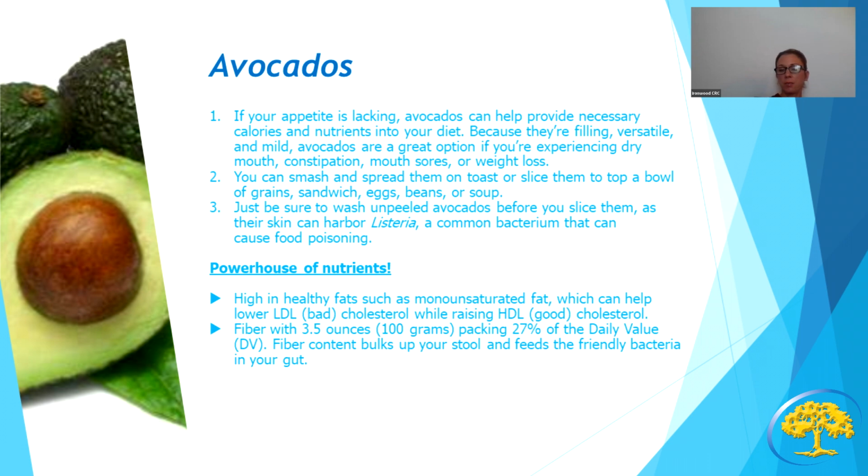So going on to avocados, they're great monounsaturated fat, very high in calorie and protein. They're great if you're experiencing dry mouth or constipation, mouth sores, or weight loss. It can really pack on the calories with just a half an avocado. You can use them pretty versatilely: make avocado toast, add them to your eggs, casseroles.